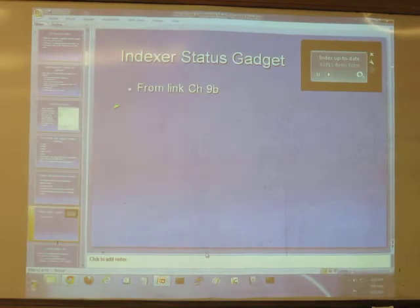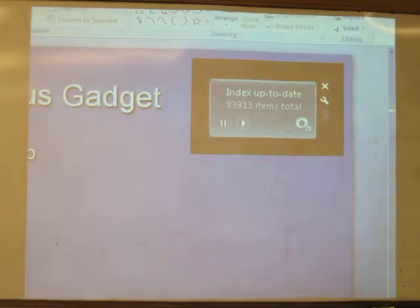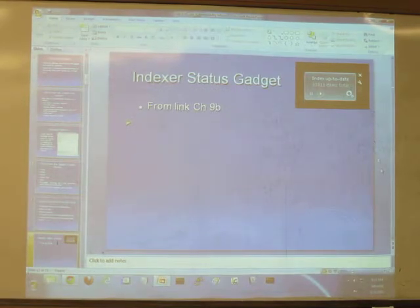You can even download a gadget and add it to your desktop, and then you can see how the indexing is going. I don't know why you would do this. It's like watching grass grow, but it is possible to get this thing, and it will then tell you how many items are in the index and whether it's up to date, and you can actually watch. I even tried putting a project back in my Vista classroom. This is all brand new. You can watch the index form. On a fresh install, it's not there, and it takes a long time to make it, actually.